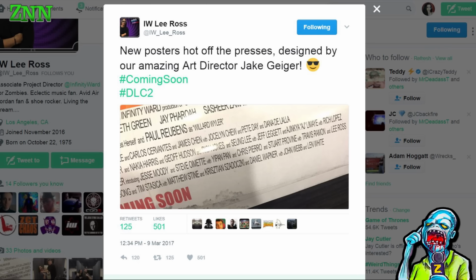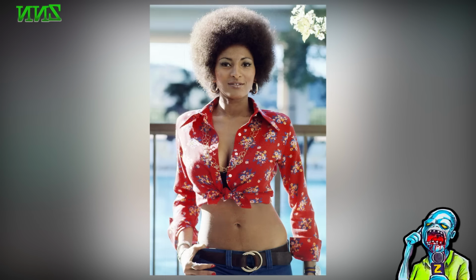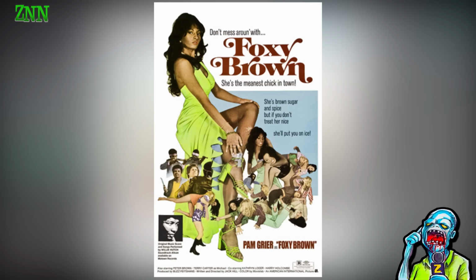We know the map is set in the 70s and the disco theme, and if you look at the people that he follows, he is following somebody named Pam Grier. Now, she is really popular from doing movies in the 70s. One of the movies she's most well known for is Foxy Brown, so yeah, she would definitely fit pretty well in a zombies map and be a good character. It looks like Lee Ross has a pattern of starting to follow people that are going to be in the game, and he just recently followed her, so who knows.